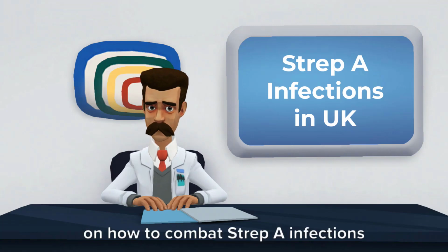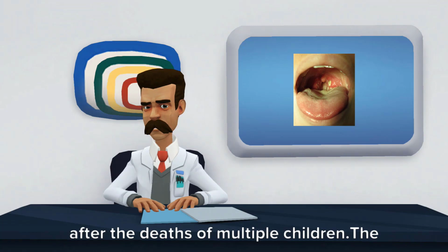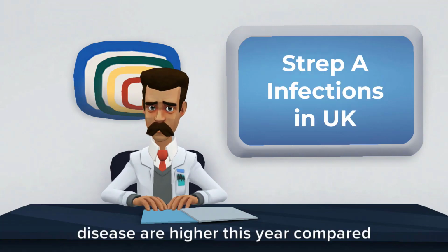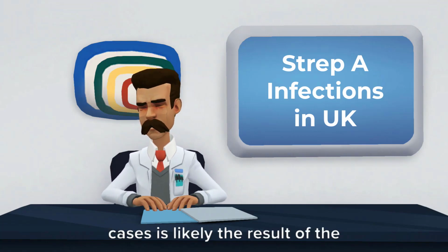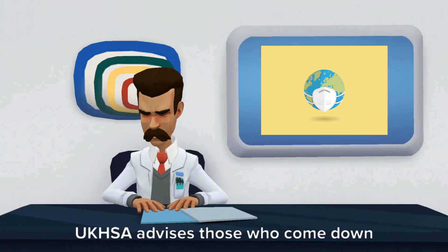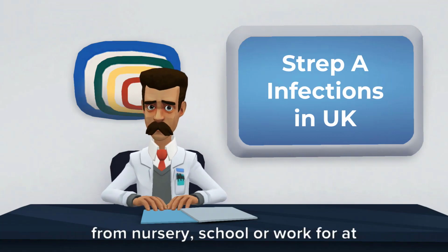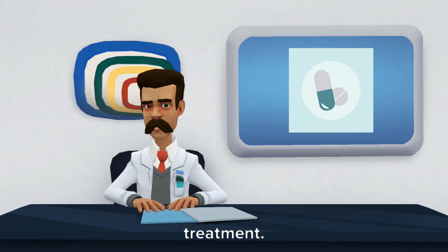UK health officials are advising schools on how to combat Strep A infections after the deaths of multiple children. The UK Health Security Agency (UKHSA) has said that the figures for the disease are higher this year compared to the previous two. The increase in cases is likely the result of the withdrawal of measures implemented during the COVID pandemic, they add. The UKHSA advises those who come down with the illness to exclude themselves from nursery, school or work for at least 24 hours after they start antibiotic treatment.